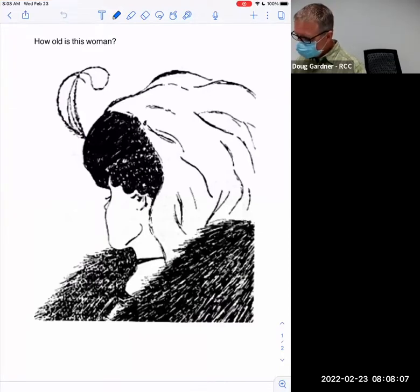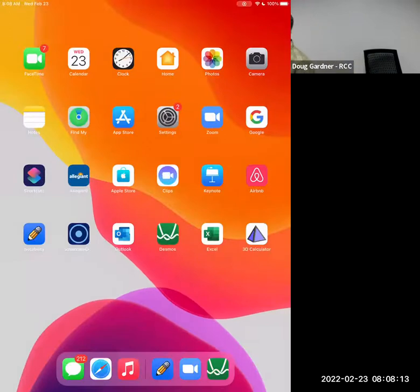Shelly says both young and old. What do you say, Hannah? Maybe like 20s? What do you say? 20. You see both? What do you see? Older, 60s? What do you see? Old?